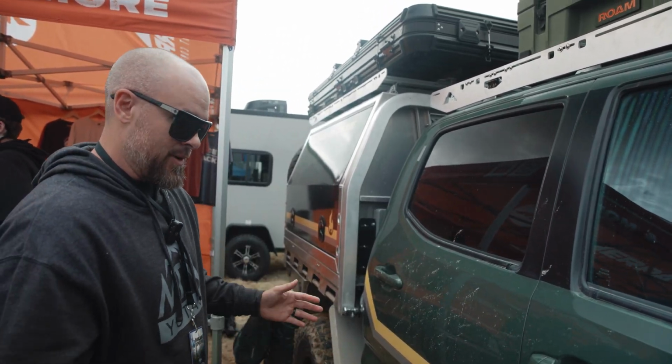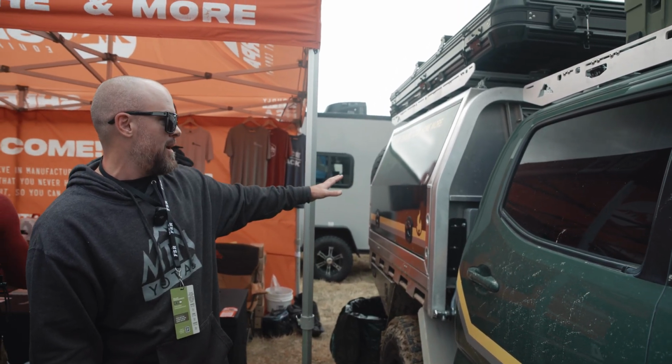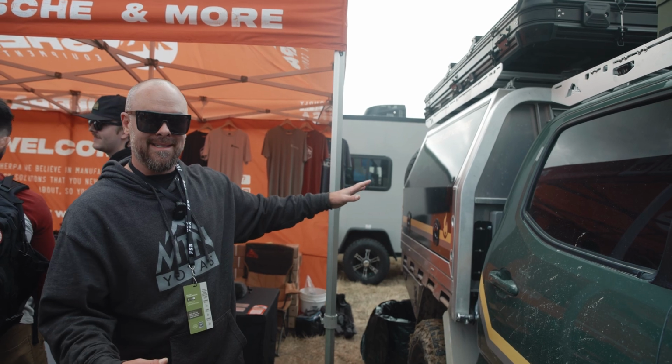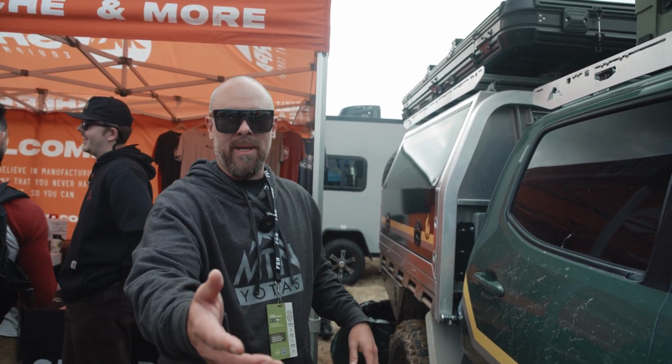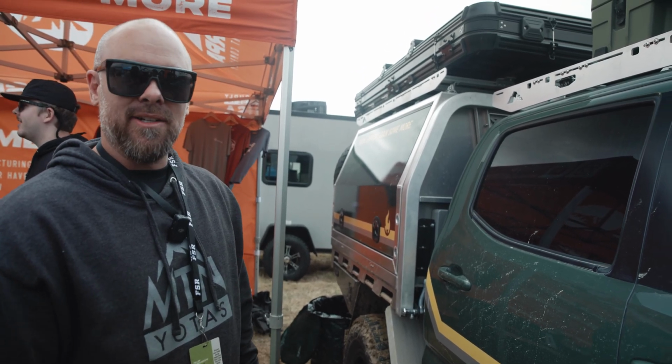Jesse's rig has gotten really cool lately. He's got a MITS alloy flatbed on the back with a full box. Kitchen gear in there is insane. He's got the brand new ARB bumper on the front, which nobody's really seen before. And Jesse's a great dude.